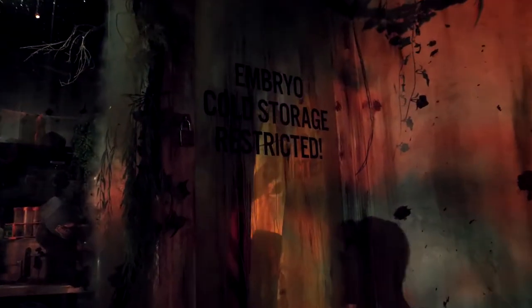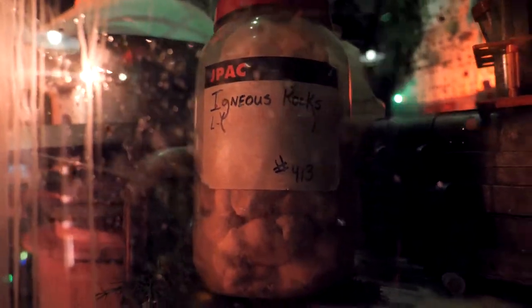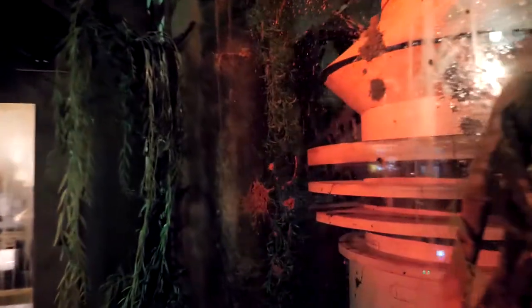So we're supposed to be in some sort of overgrown area here. There's the embryo cold storage. Igneous rocks, ooh. This is a lot of crazy detailing. Like, look at that back there. All that aging and distress. And this is supposed to be the embryo cold storage. So is it overgrown now? I don't know what the story is behind the tribute store or within the tribute store.